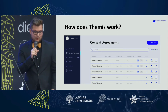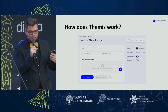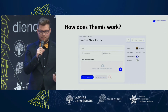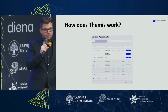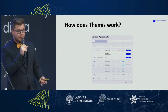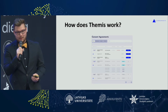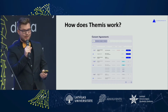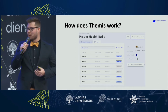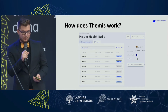So how does it actually work? Well, first of all, a researcher gets access to their dashboard and can manage their studies. They can create a new study, upload necessary legal documents, educational materials, and invite people. Afterwards, an invited person can access their dashboard and manage any studies they have previously consented for, and they can drop out of them, or they can also accept any incoming invitations. And in the end, the researcher can see who has consented for what, and as you can see, it's completely anonymized if you're using our API service.